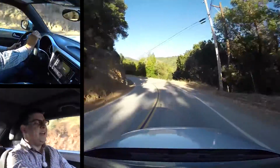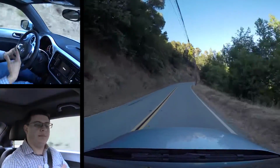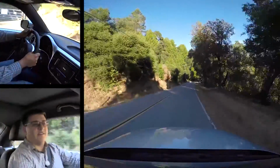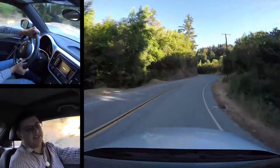I'm not exactly sure if it's the learning ability of this 6-speed automatic transmission, but it seems a little bit more sluggish in its shifts than in the Golf. Of course, the GTI versus the Beetle R-Line is going to be a bigger difference because of the extra features you can get in that Golf.